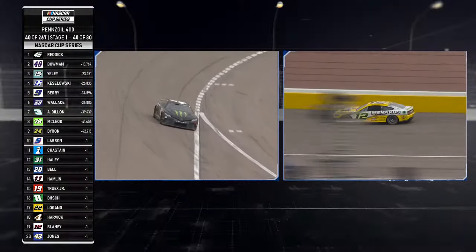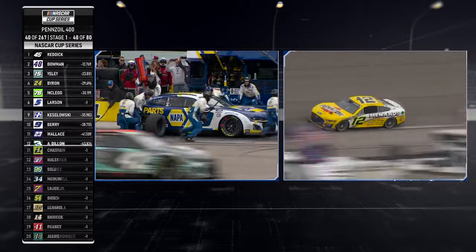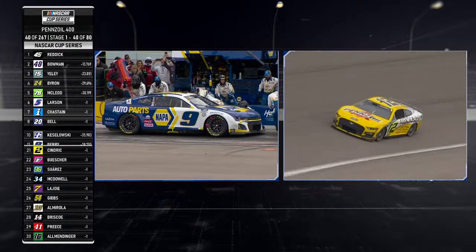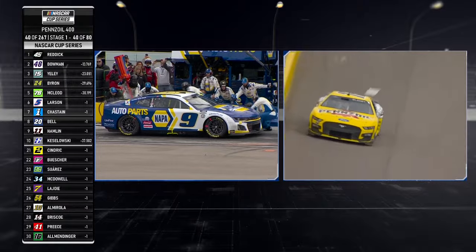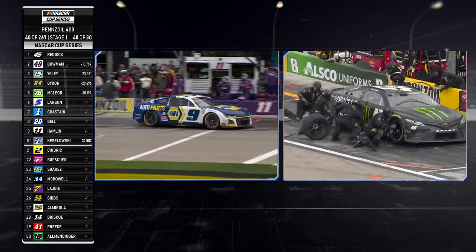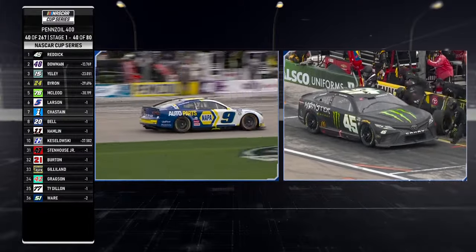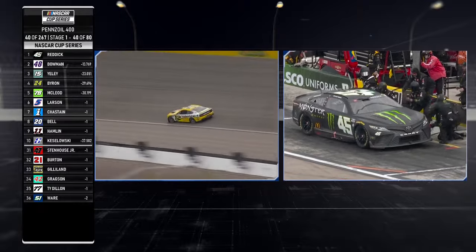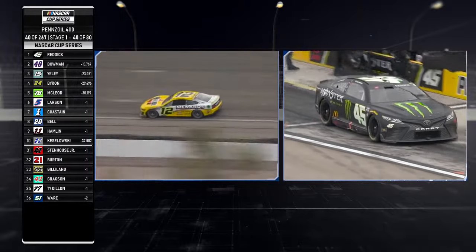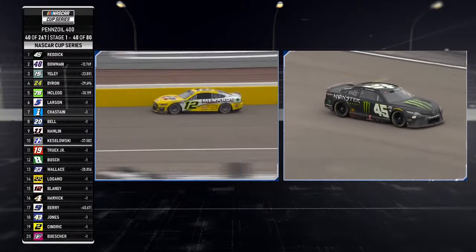And Josh Berry is in. Noah Gregson comes down pit road to serve his penalty. Regan. Braddock as well. Regan. Mike, the 45 of Tyler Reddick. Race car's a little bit too tight right now. The team has been coaching him up to just keep working on his entry speed to help out the tightness in that car.